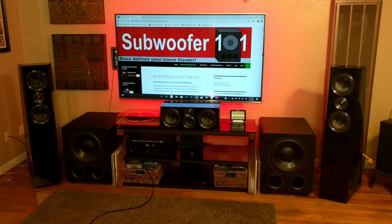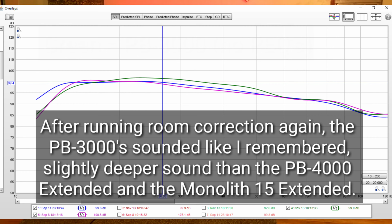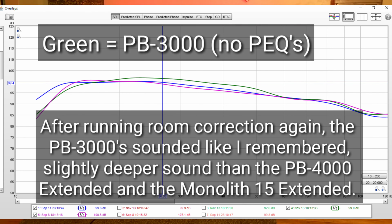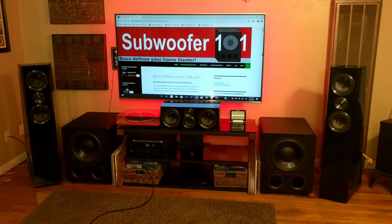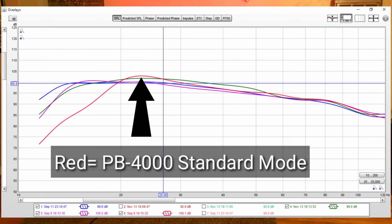And so the PB-3000 has the lowest depth of presentation, in terms of it's not as deep sounding as the rest. The Monolith is in the middle there. It has a very good depth of presentation. And then the PB-4000 in its standard configuration has the deepest depth of presentation.